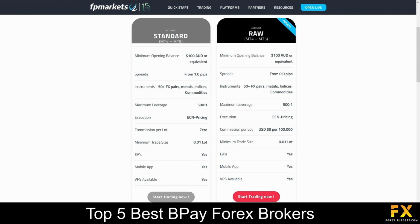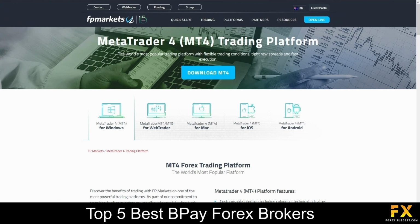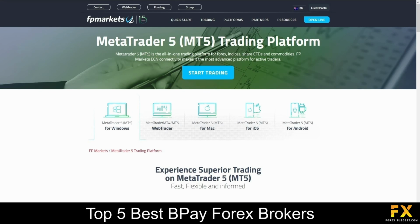Their accounts feature standard and raw Forex accounts, with a variety of tradable market instruments, access to their mobile applications, virtual private servers, lower spreads, and more. Available platforms for accounts are featured on MetaTrader 4 and MetaTrader 5, which are supported on Windows, iOS, and Android operating systems.